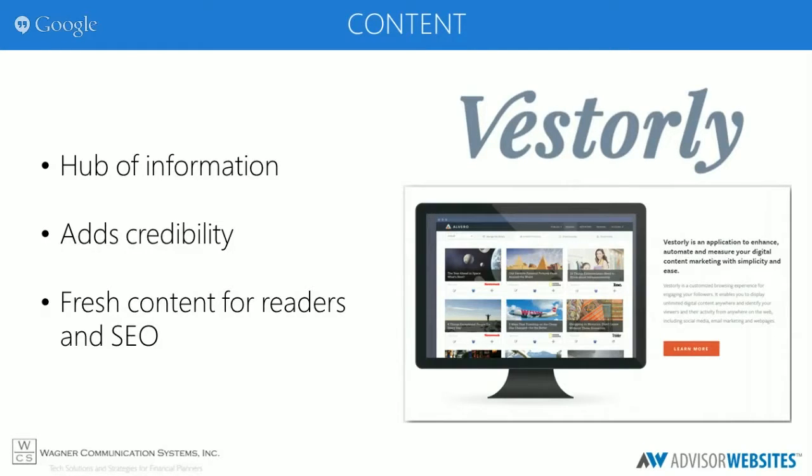And Vesterly services like this are awesome, but they don't replace your personality. No. What they do is that they're a beautiful supporting spoke to your web presence. Your website is the hub for your internet presence, and this is one of those spokes going out. It's wonderful, but you want to make sure that you're still putting your personality out there.